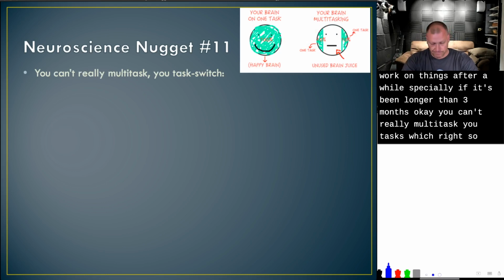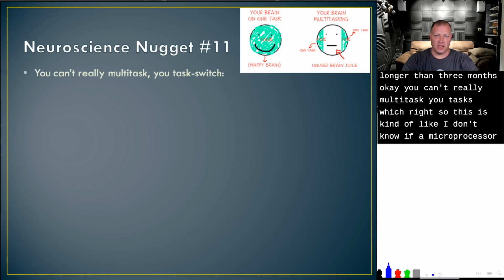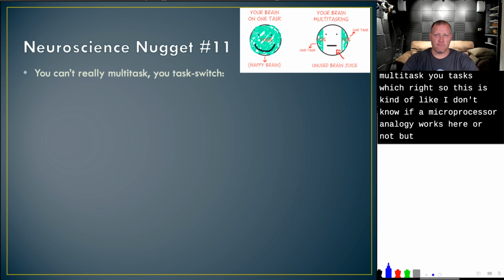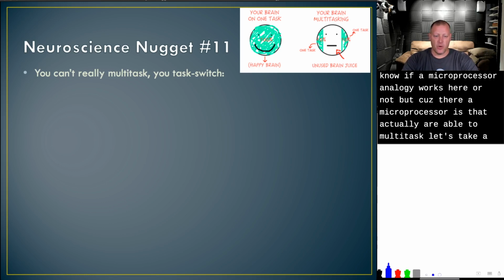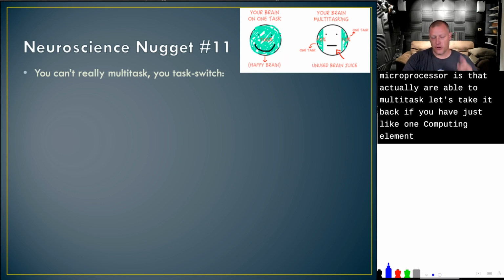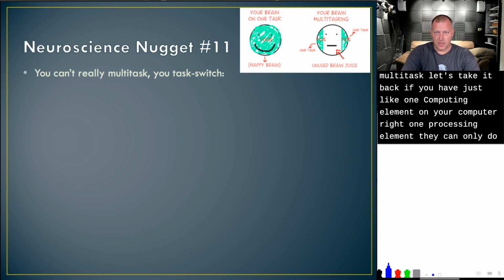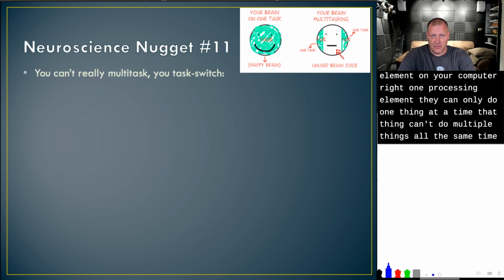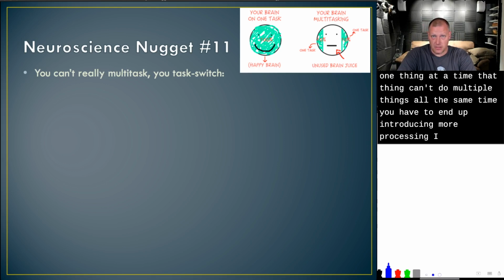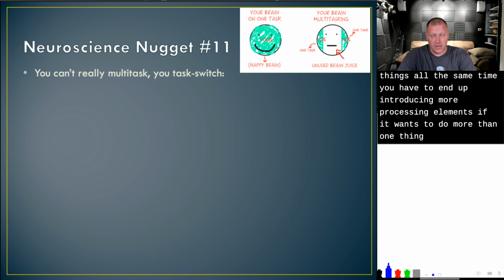All right, so this is kind of like, I don't know if a microprocessor analogy works here or not, because there are microprocessors that actually are able to multitask. But let's take it back. If you have just one computing element on your computer, one processing element that can only do one thing at a time, that thing can't do multiple things all at the same time. You have to end up introducing more processing elements. If it wants to do more than one thing, it can't do it at the same time.